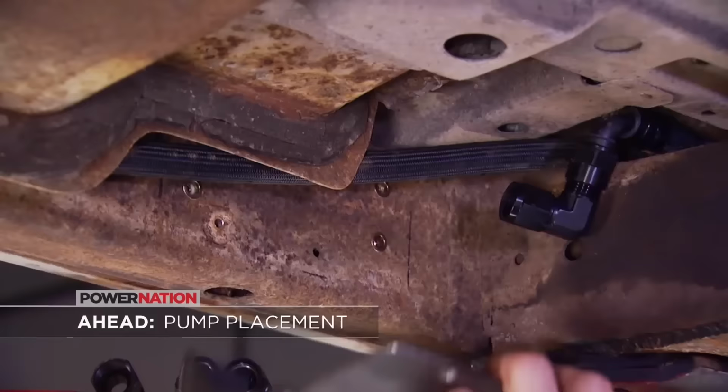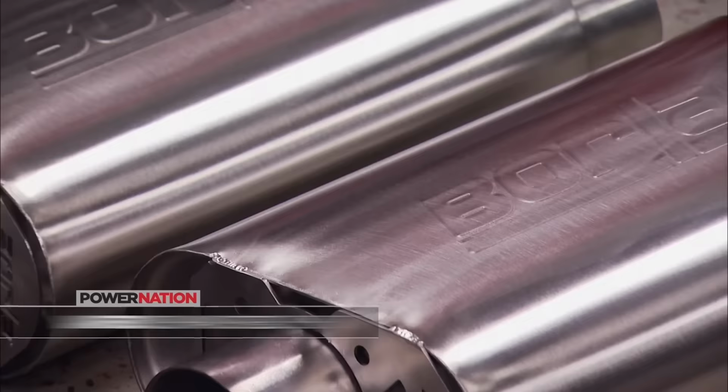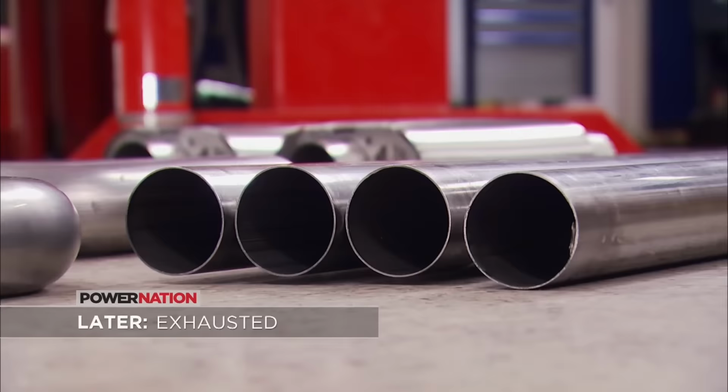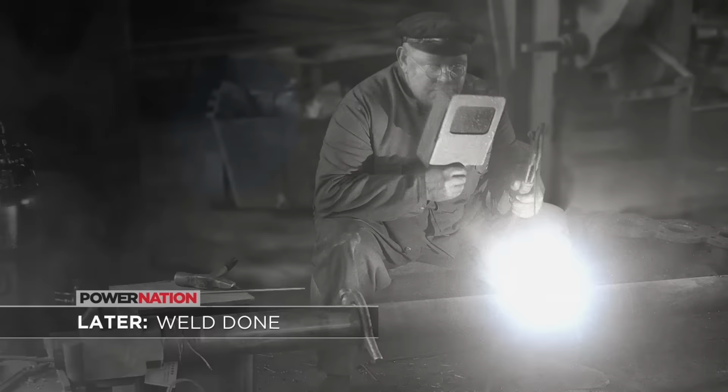Still ahead, we gotta find a way to keep our big bad fuel pump off the pavement. Then we'll turn a whole bunch of stainless steel tubes into a gnarly 3-inch exhaust system to let our Mercury exhale nice and easy. Plus, a little history lesson about welding.